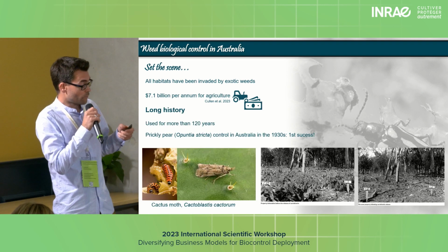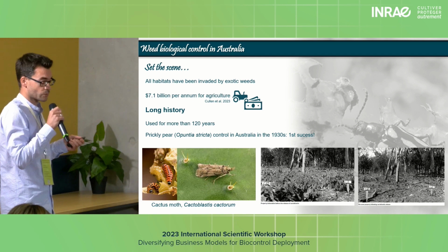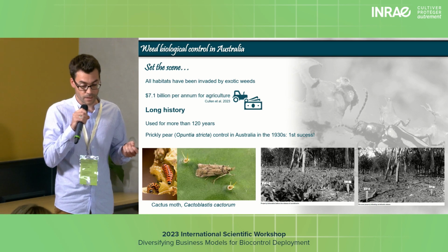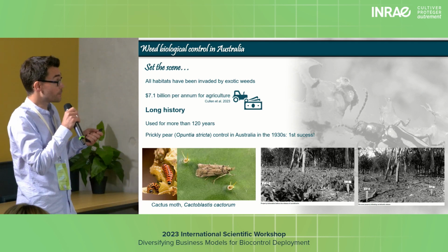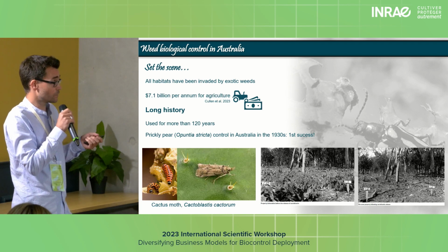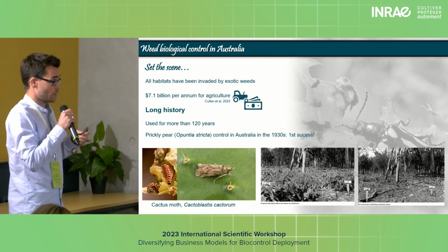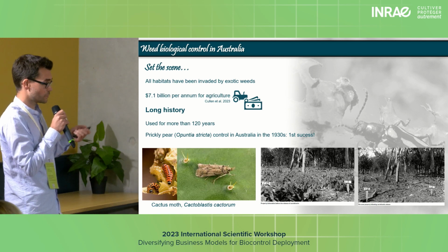And classical biological control has a long history in Australia because it has been used for more than 100 years now. And maybe the first success is on the prickly pear, the cactus Opuntia stricta. And the biological control was started in the 1930s. And it was a massive success due to the introduction of the cactus moth.